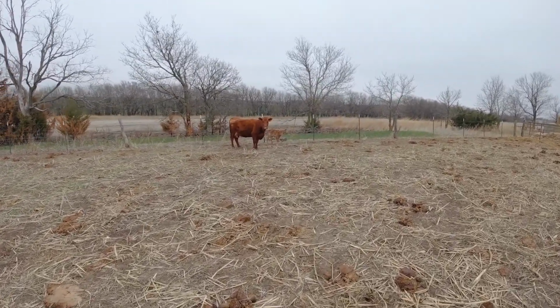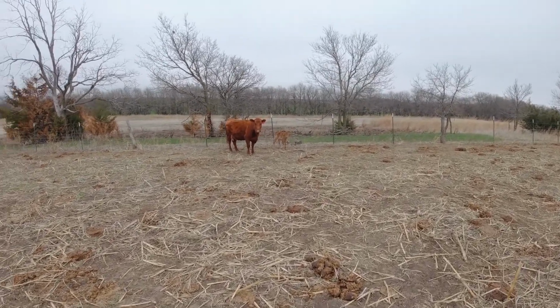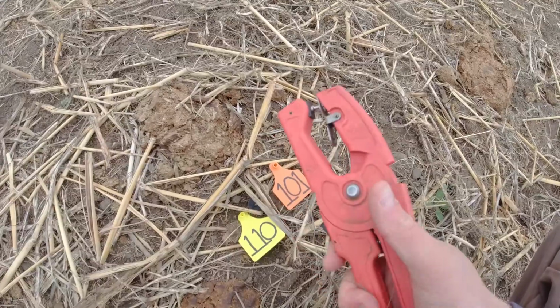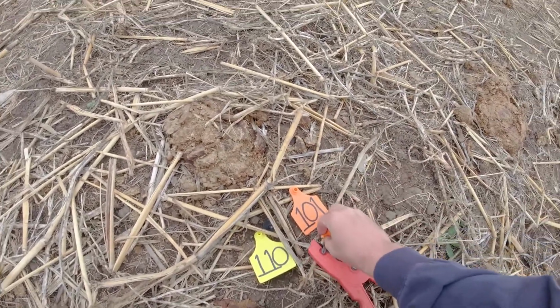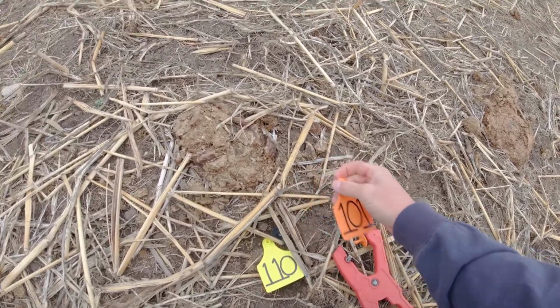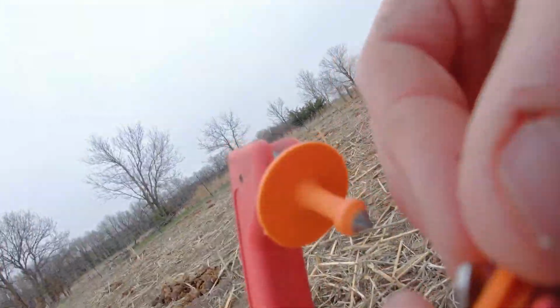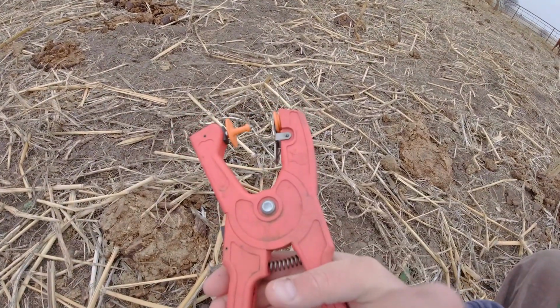We have red Angus based cows, so our mama cows are straight red Angus, but we have an Akaushi purebred bull. I got my tags made up here. I'm gonna put my button on here, put my tag in the gun just like this, and we'll go get the animal, quick and easy.